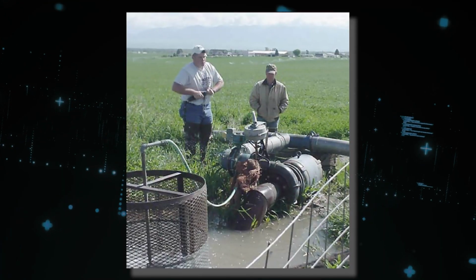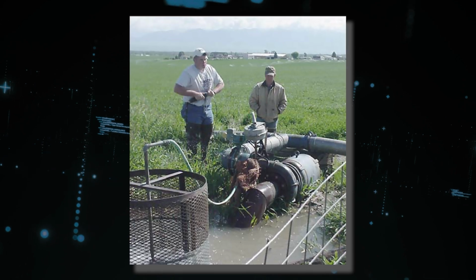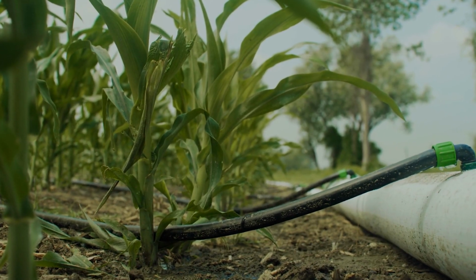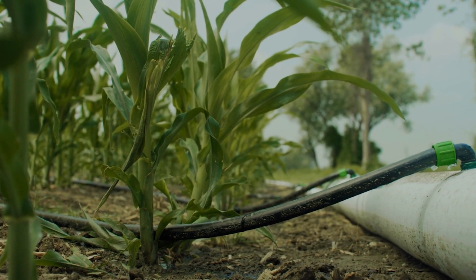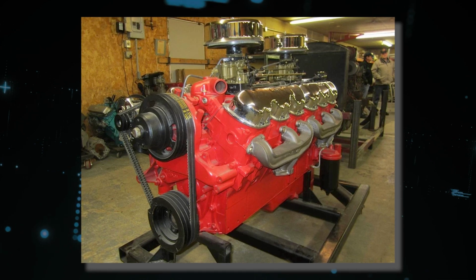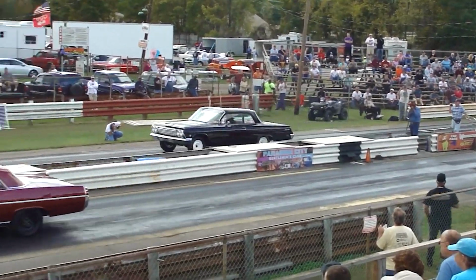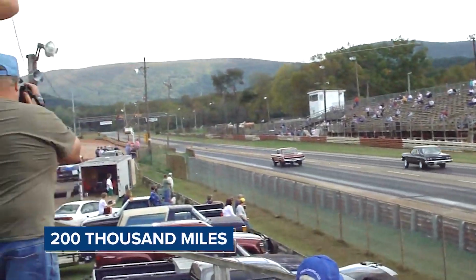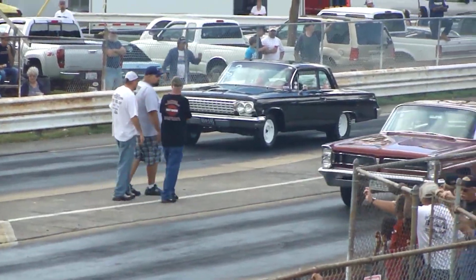But there's more. In the American Southwest, it found a second life, driving irrigation pumps. Farmers relied on its reliability and raw strength to keep their crops watered, trusting the Twin Six to perform day after day in punishing conditions. GMC promised something almost unheard of at the time. This engine could run for 200,000 miles without needing a major overhaul.